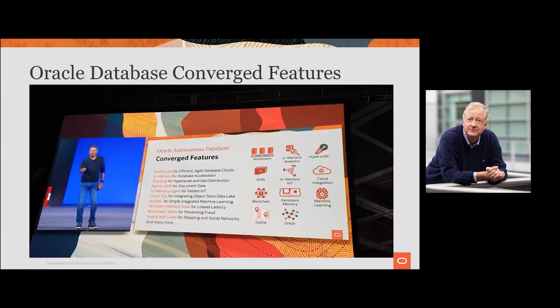So this is at the last Oracle Open World, and I always like to show a slide that has Larry in it. I actually took this picture sitting way up in front, and there's Larry talking about the Converged database. And if you look at this, it's got multi-tenant, in-memory, sharding, JSON, and so on. Other vendors over the years have come out with different startups, different dedicated platforms to do any one of these different things, including, for example, machine learning.